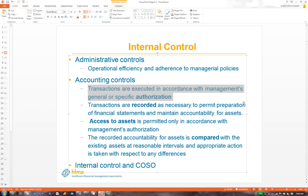Okay, I'm back. Transactions have to be authorized. So, in other words, unauthorized transactions are not permitted. For instance, think about giving discounts to a payer or a patient or a physician without authorization, or writing off a balance. That's not authorized, and that's what internal control seeks to prevent. Secondly, transactions need to be recorded so that you don't have to keep two kinds of books, one for the auditors and one that looks at the world the way it really is. So those are two overarching controls.